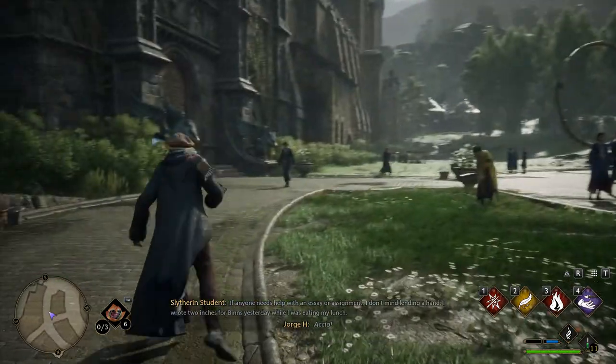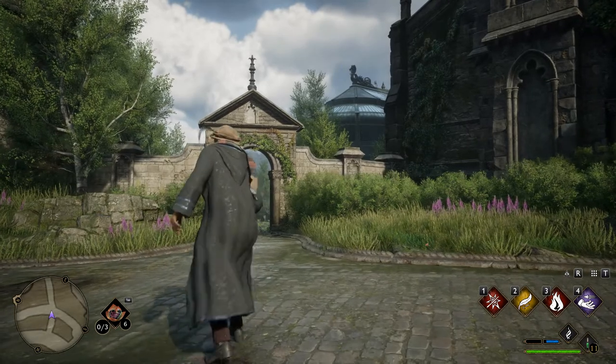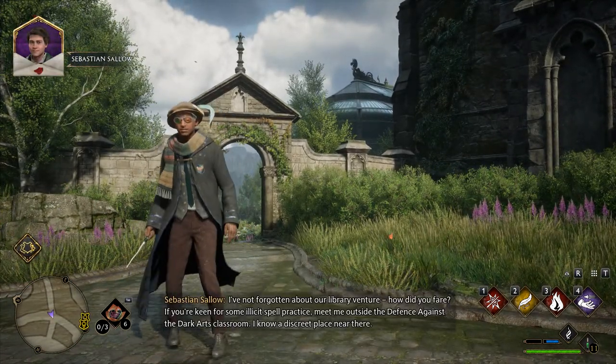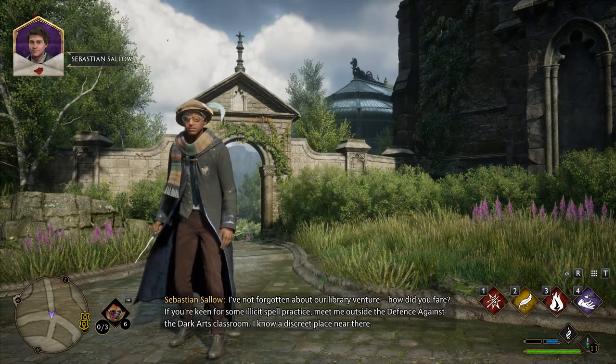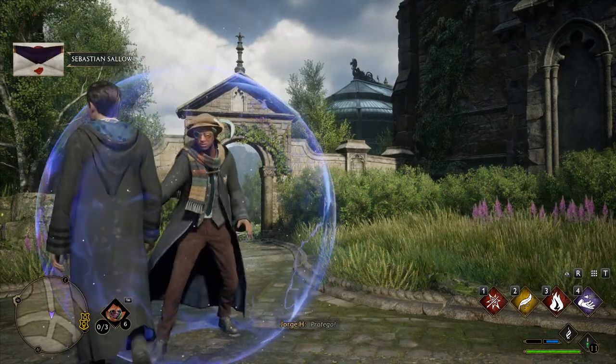Akio! I've not forgotten about our library venture. How did you fare? If you're keen for some illicit spell practice, meet me outside the Defense Against the Dark Arts classroom. I know a discreet place near there. Protego!